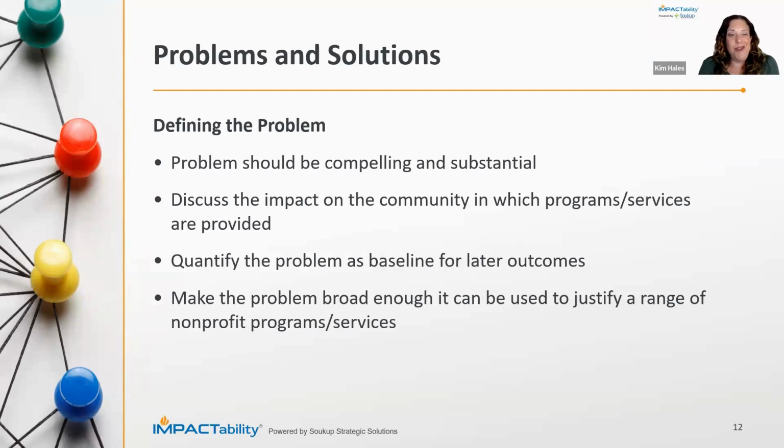So, what we in the nonprofit world do really boils down to problems and solutions, right? We're trying to create solutions to the problems of society. So when you're looking at what you are writing about, what you are asking for, you want to define the problem, right? The problem should be compelling and substantial. These are big problems that our organizations are working on, and we need to really define that and make that understood within the context of these grant applications.